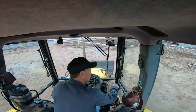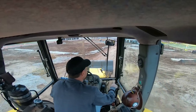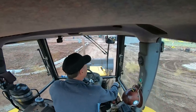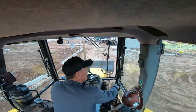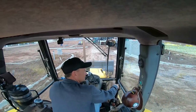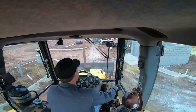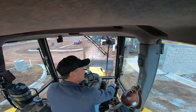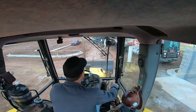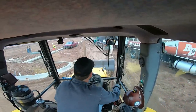Had a few people say they've never seen me use my loader. I don't have a lot of video of it, but I do use it. So we're gonna move a little dirt, and then once they get caught up here, they'll start chalking out some footings to dig, and we will get after it. But they got this thing going on. They're pretty busy right now. Looks like they're gonna pour it out pretty quick.